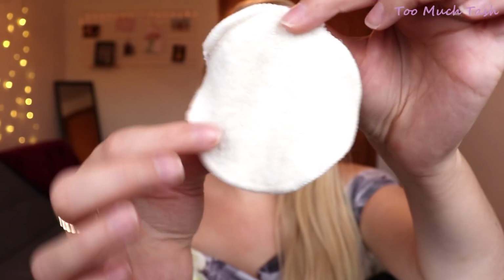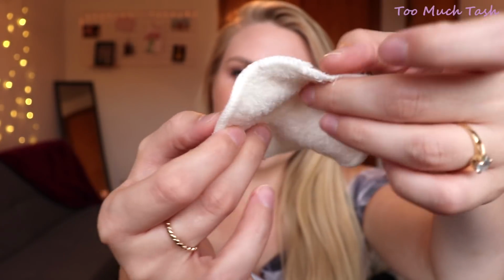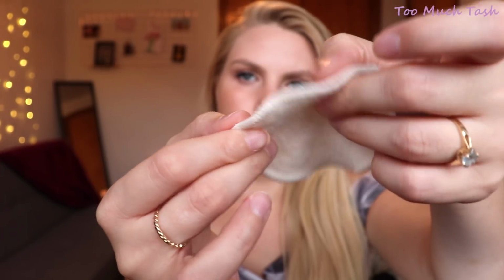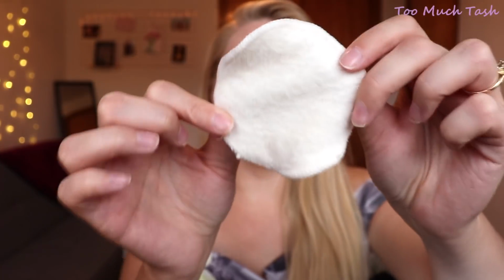I wanted to try a reusable option, but I wanted it to be something that wouldn't stain easily, something that was thick but still soft and gentle, and something that would hold up after washing it regularly, because I plan on washing it every time I use it. This one is still wet. I just washed it. If you can see, it has the threading around the edges that keeps it from fraying. It feels like very good quality. It also feels thick while still being very soft.